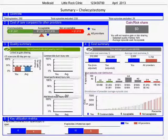The fifth section of this page will deal with the key utilization metrics, which may vary according to the episodes of care. For this episode, we are looking at the number of episodes converted from laparoscopic to open and the number of episodes initiated as open. This gives the provider a look at how they are performing in relation to other providers and where they may have areas of opportunity for improvement.